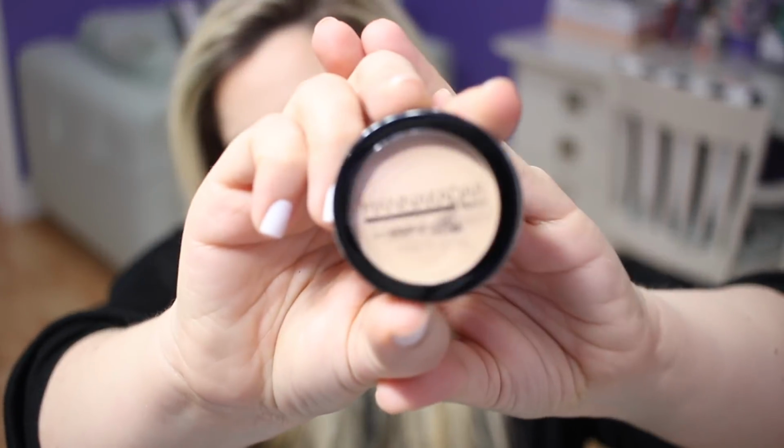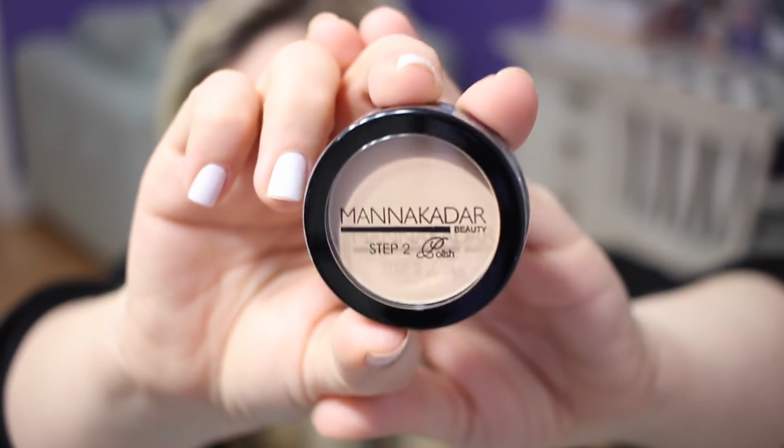And the last product is from Mannakadar Beauty. It says this is step 2 Flawless Finish Jewel Powder. So this is what it looks like. I guess it's a face powder.